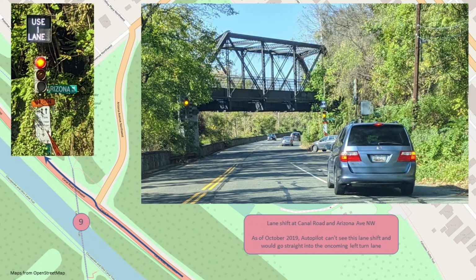So at Arizona, where they need to add a turn lane in each direction, they start on the northbound side with a right turn lane on the right, and if you're coming left, there's also a left turn lane that gets added in the center, which means the through lane going northbound actually does a jink to the right, and Autopilot does not see this today and would drive you right into the oncoming left-hand turn lane.